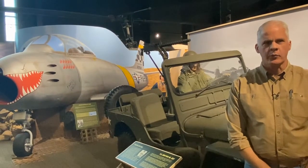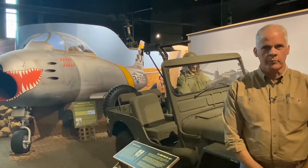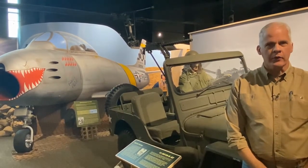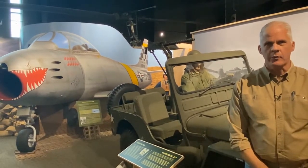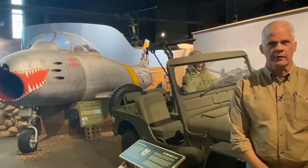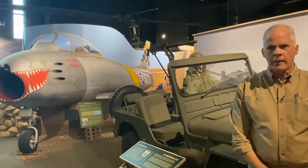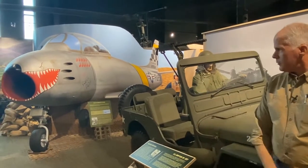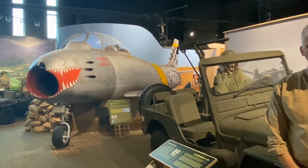Another student asked, how do we come up with innovative or new or creative ways to put on an exhibit? In our Korean War gallery, we wanted to tell the story of the first jet versus jet air combat between US F-86 Sabres and Russian-built MiG-15 jet aircraft. And so we achieved that by contracting with another exhibit firm, and they sculpted and constructed out of foam a full-scale nose of an F-86 Sabre.